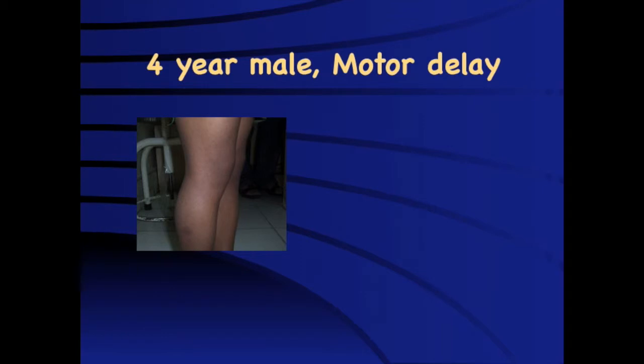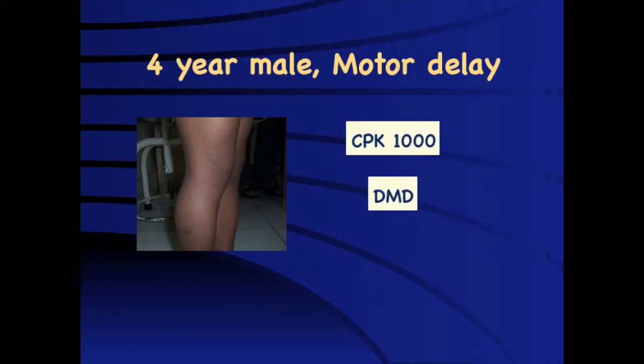So we'll go forward to some of the rarer presentations which should alarm us about the possibility of hypothyroidism. We have a 4-year-old male who presented with motor delay, and we can see calf hypertrophy in this child, which looks like pseudohypertrophy. The child's CPK was 1000, and a diagnosis of Duchenne's muscular dystrophy was considered, when the TSH was more than 100. So it was actually hypothyroidism, which was misdiagnosed as Duchenne muscular dystrophy.